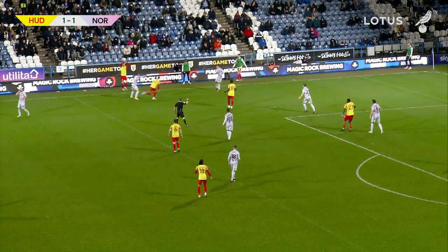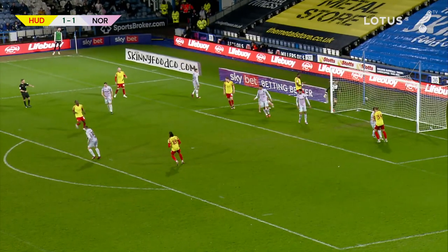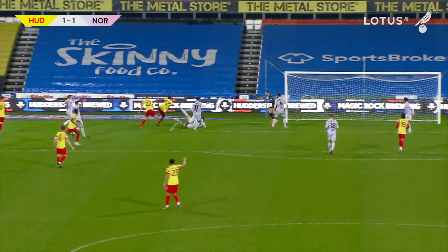Gibbs tries to get in there and stop the ball coming in. He does. It's another throw in over the top, looking for Simpson, who's causing problems, and there's a shot into the side netting. Again, it's Simpson who's bulldozing his way through. I've used that saying a couple of times. There's no better way of describing it, though.